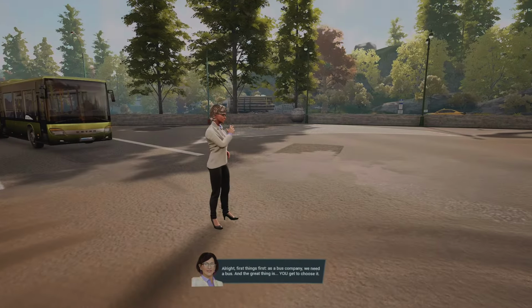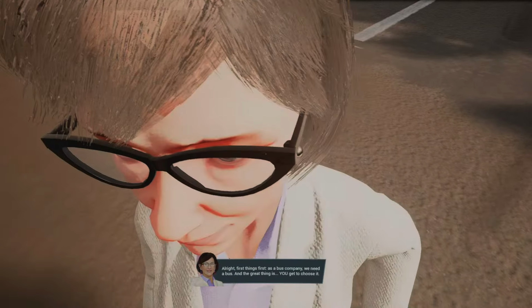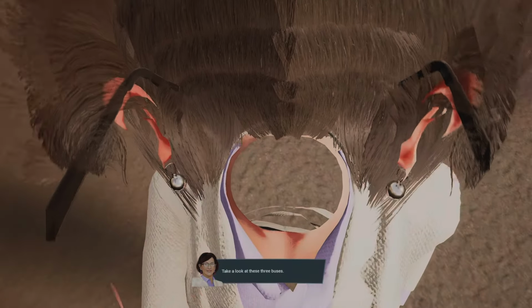All right, first things first. As a bus company, we need a bus. And the great thing is, you get to choose it. Take a look at these three buses.